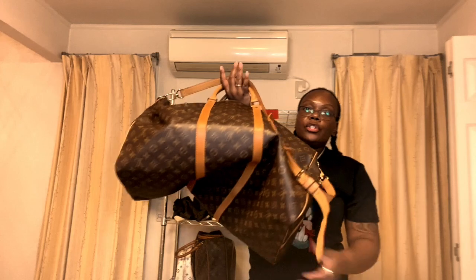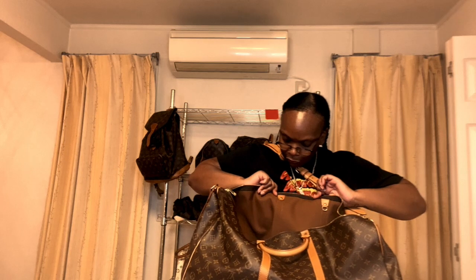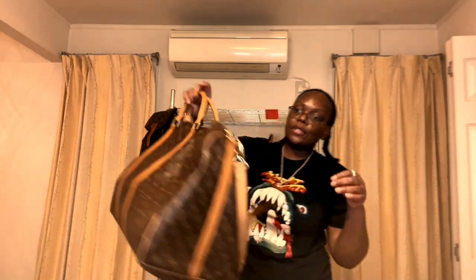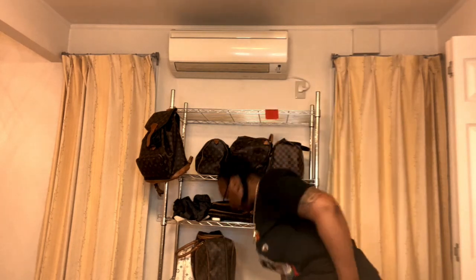And I have two more pieces. This one is my Keepall Bandolier 60, which I picked up again on the pre-loved market. She's beautiful. She is nice. She is from 1994. She be vintage. On this one, I've weighed this thing down and used it so much that I'm probably going to get the side straps replaced just in case.